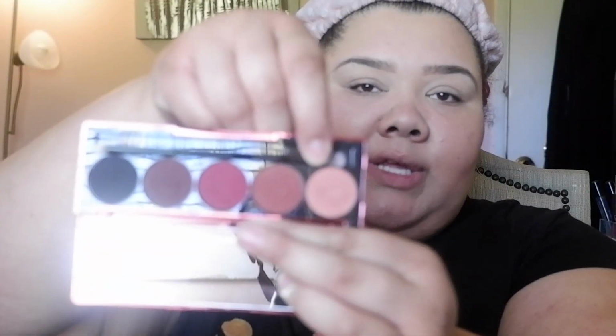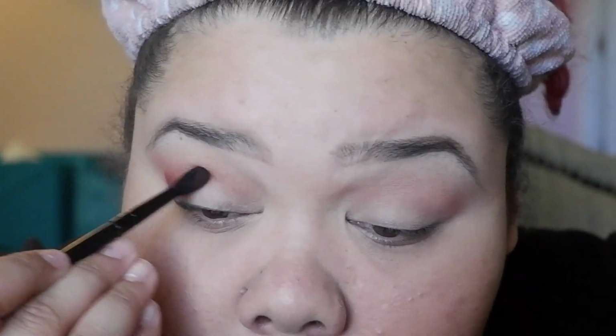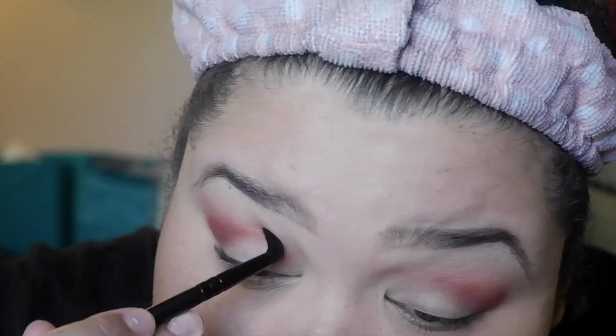And for transition color, I'm going to use that color right there on this Royal Nickel Moda crease brush. And on this e.l.f. crease brush, I'm going to take the color next to that one, which is this one right here. And I'm just going to go in little circular motions. I'm just going to blend that into the crease.